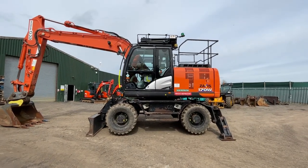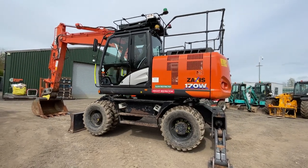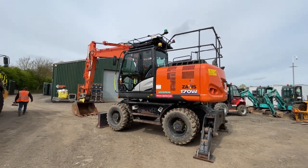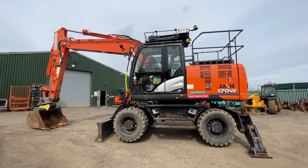Okay, and this is our 2018 ZX170. It's done just over 5,200 hours from new, maintained on a Hitachi service contract throughout its life with us. Single owner from the factory.